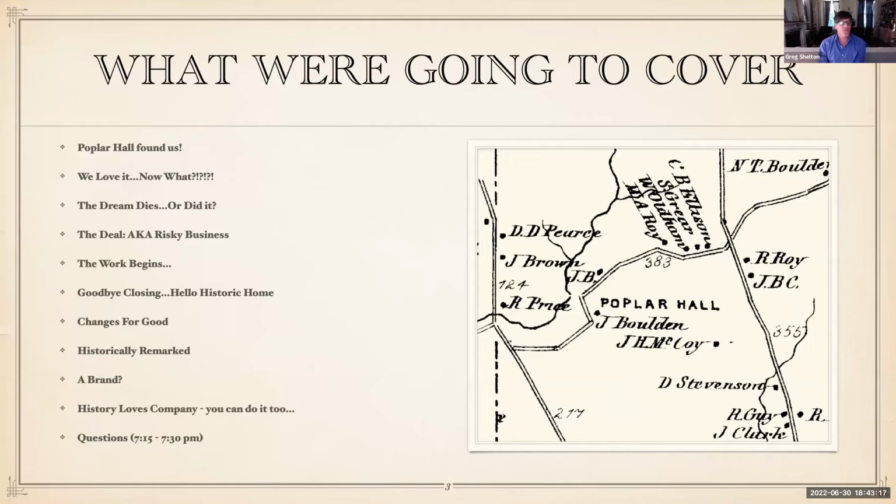Changes for good is really the idea that we're going to be making changes. If anyone knows me, they know that I'm a super duper researcher. I rarely go into something that I'm not full bore on. And the research that we did, honestly, thanks to Michael and Alex and people like that who supplied their efforts, is what helped us get there. Historically remarked is the idea that we received historic markers. And then the Chad group, and Alex mentioned earlier, swooped in and did some great things, and we made some great friends out of it. I'm really happy there.